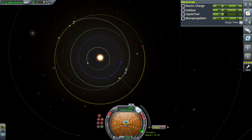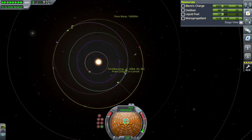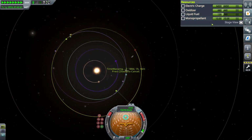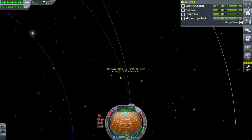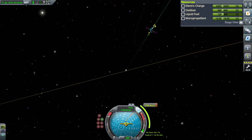We made it! Wait, did we? We made it! Yay! Warp here! Wait, how much fuel do we have left? We have all this oxidizer left because it only uses liquid fuel. Can we dump the oxidizer? Probably. Yes, absolutely, actually. We're getting there.